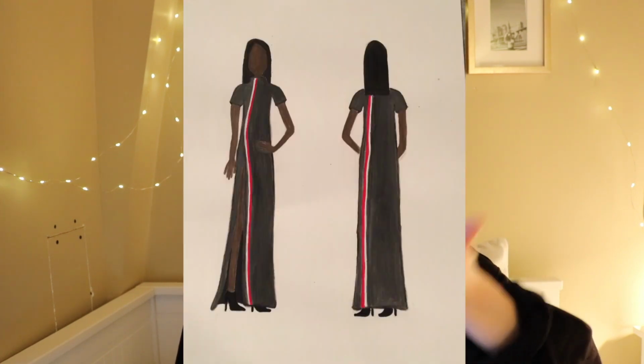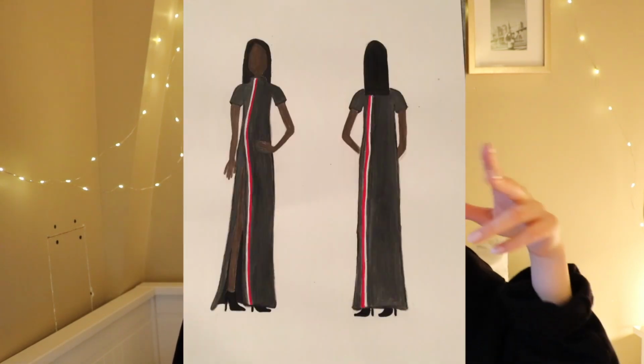As well, I have the original fashion garment design, I think it's called. I don't know. Here's a picture of it. I hate it. I don't know what I was doing.